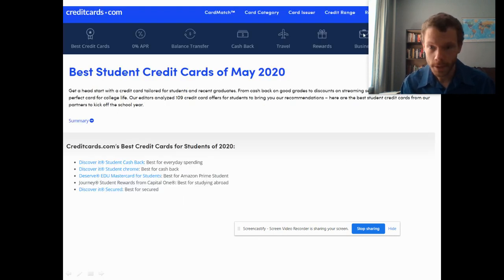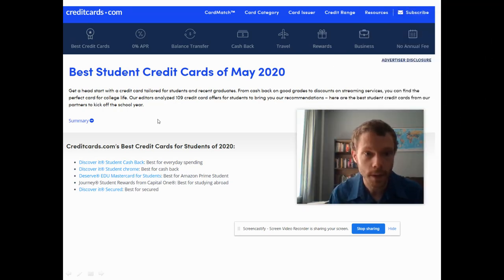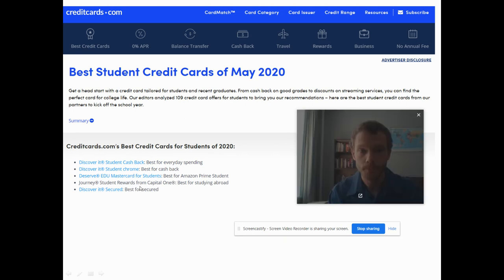So when you go to the website, you'll get to this page and it will break down the best student credit cards as of May 2020. And you'll scroll through it, you'll look through some of the ones that you might be able to apply for, read the details, and then see if there's something that is interesting to you.